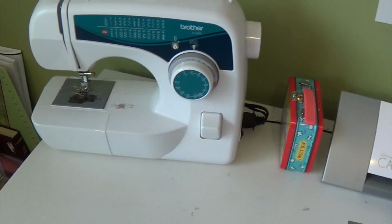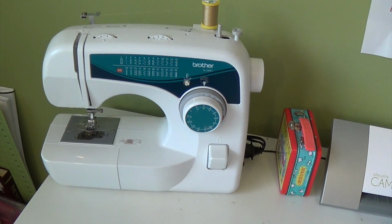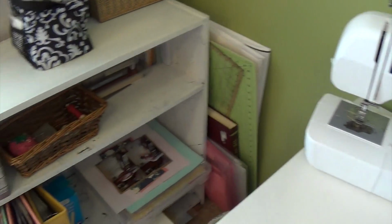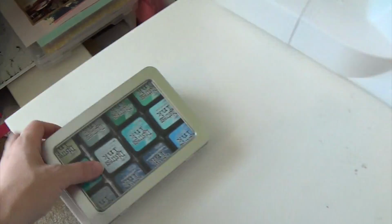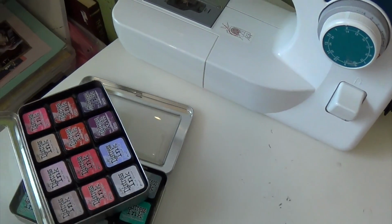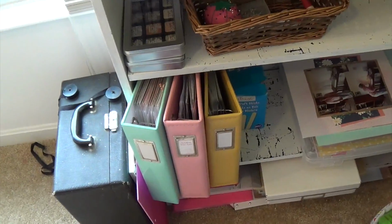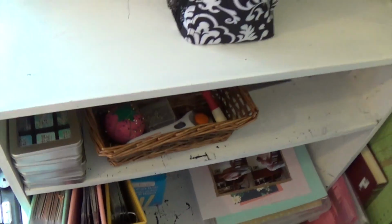Next to that is my sewing machine, and I sew on a lot of my layouts, so that is another thing that I could not imagine my life without. I'll keep working my way around the room because there are a couple of things over here I wanted to talk about. Something you see me use a lot in my process videos are my distress inks. I have all the colors in these mini ink pads because they're more convenient for me, and I have them all stacked right here, color coded. That's something I could easily just throw into a bag and take with me.